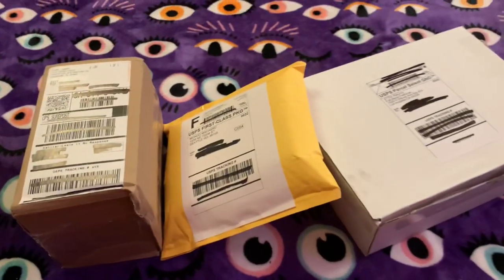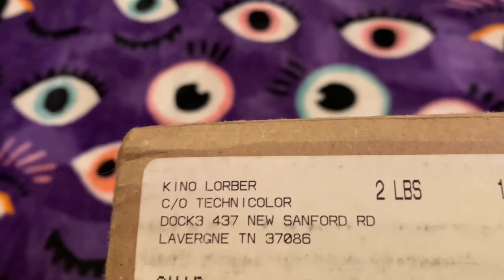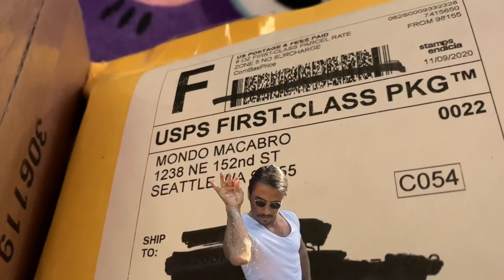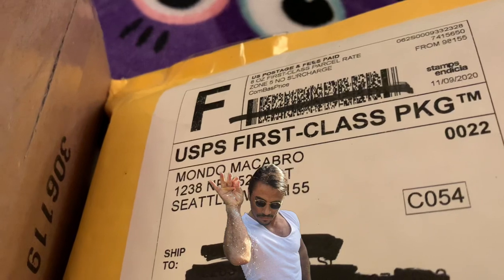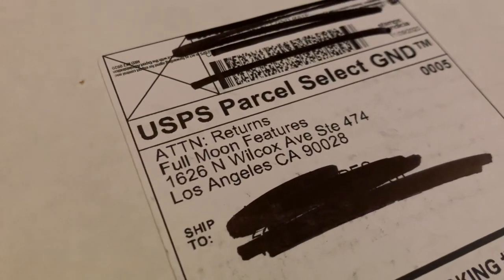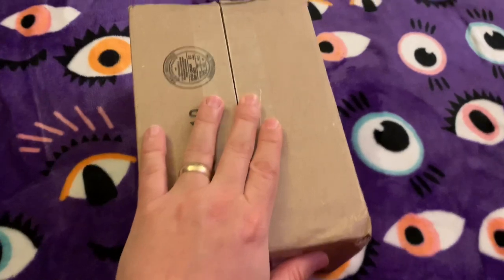Oh yeah. Okay, gang, here are the packages. First one here is from Kino Lorber, care of Technicolor. How cool is that? Next is from the fine folks at Mondo Macabro, who pull some really crazy crap out of their ass and put it on Blu-ray so that we can enjoy it. And then, of course, Full Moon Features. Got a little something special from Full Moon Features here. Something a little different. Okay, you bad mama jamas.